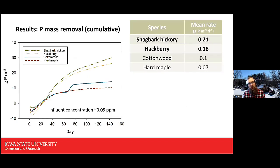So phosphorus, we also looked at phosphorus, dissolved reactive phosphorus mass removal. So cumulative here, just like the previous slide. So grams of P per cubic meter of chip. Again, shagbark hickory and hackberry were the 2 leaders over the 150-day period, with cottonwood and hard maple trailing behind. So shagbark hickory about 0.21 grams of P per cubic meter per day, hackberry about 0.18, and then cottonwood and hard maple fairly behind there as mean daily rate removals.